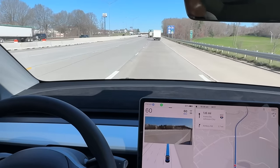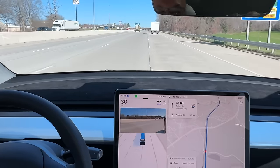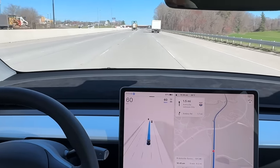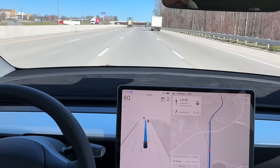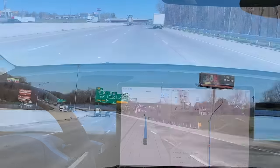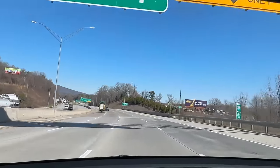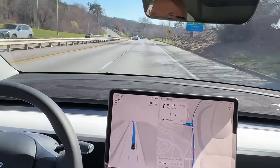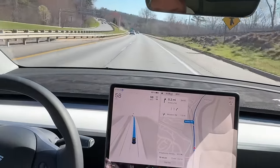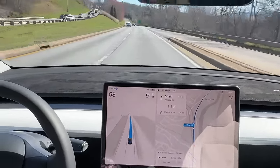All right, well, I know the lane over to the left here is a better lane, so I'll just use the blinker and get us over there. We would have figured it out up here, but we'll just help it out a little bit. This is an off-ramp that has an on-ramp coming down here on the right. Looks like nobody's there, at least next to us.